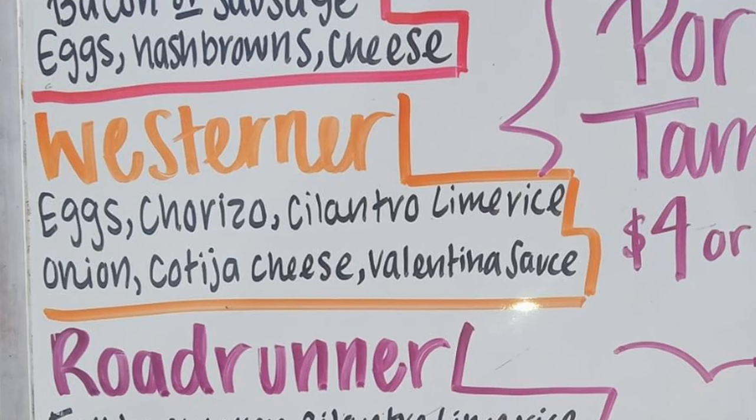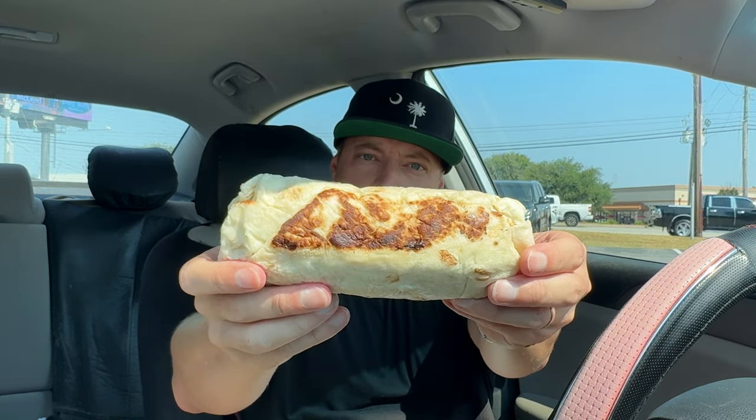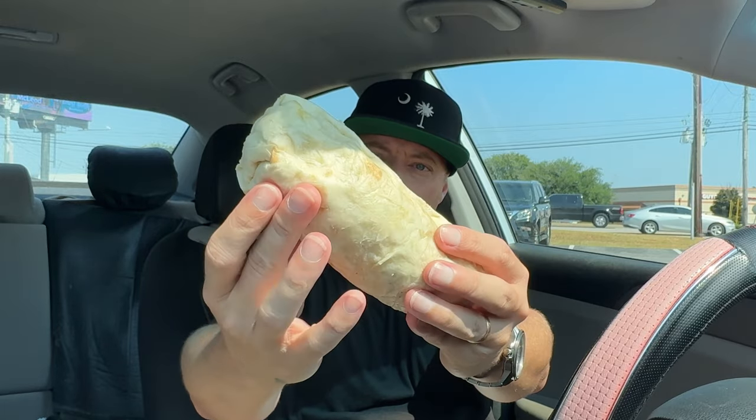I got the Westerner, which also does have the chorizo. It's also got Valentina in it, which I'm a big Valentina fan, so I'm looking forward to this. It is super hot, I can tell you that. Really hot. And I also got a couple of their pork tamales. We'll try those out. I figured I would get those.